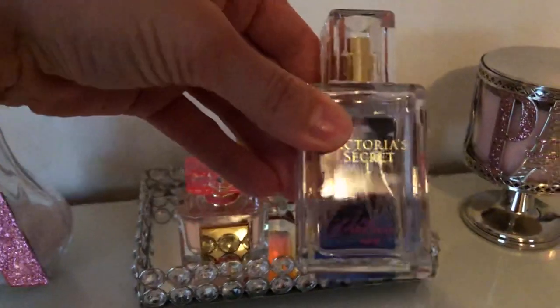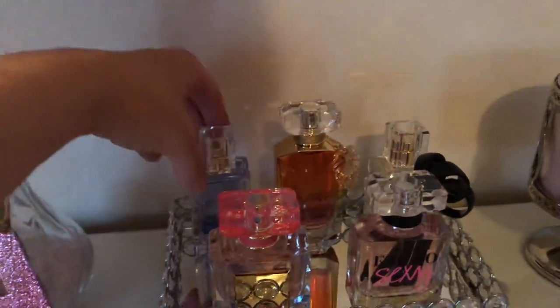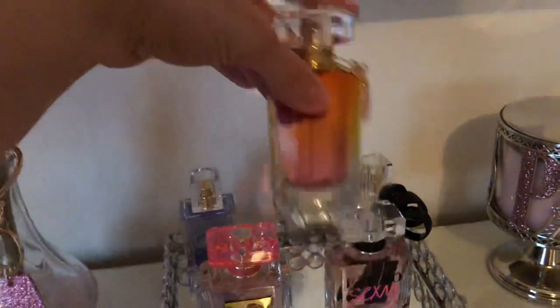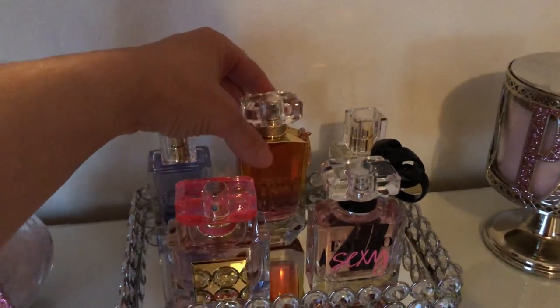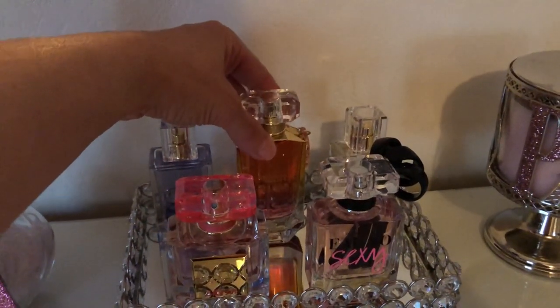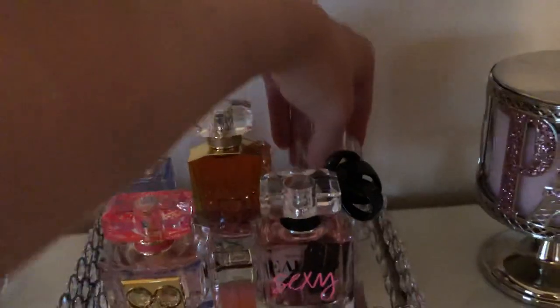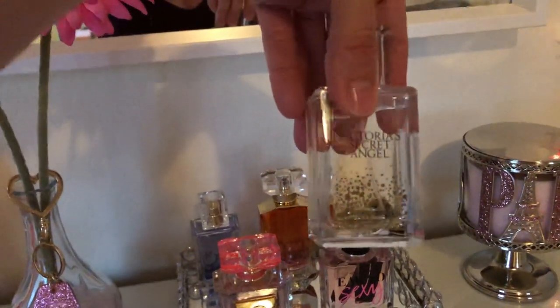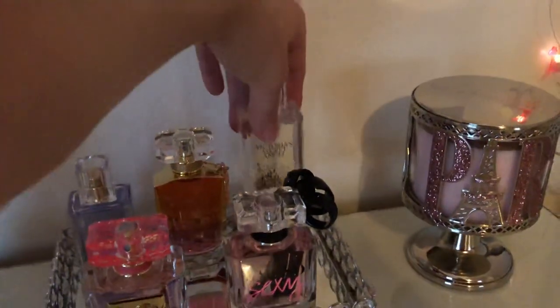This one is Very Sexy Now. It smells like woody coconut. This one I love, Victoria's Secret Very Sexy Now Beach. This one's really good. It smells like suntan lotion, or suntan oil, and like orange blossom. Victoria's Secret Angel, this Angel Gold. This one's pretty good too. I don't know how to describe that one.